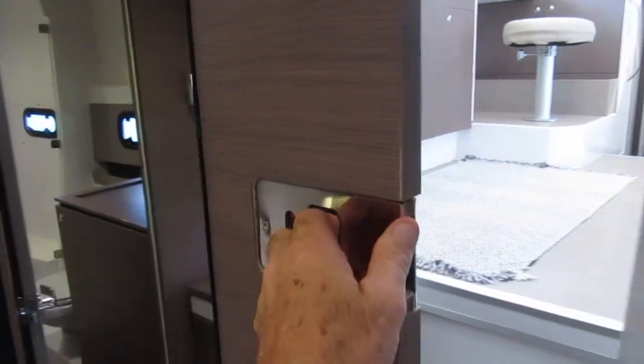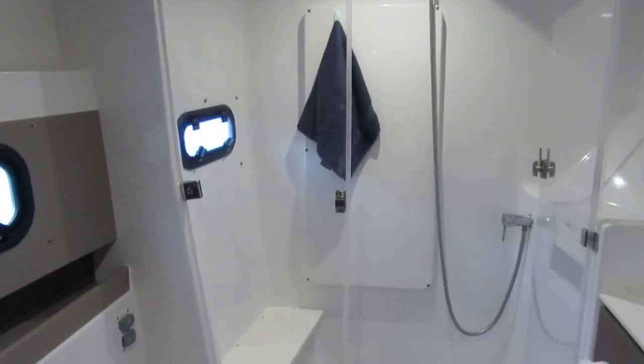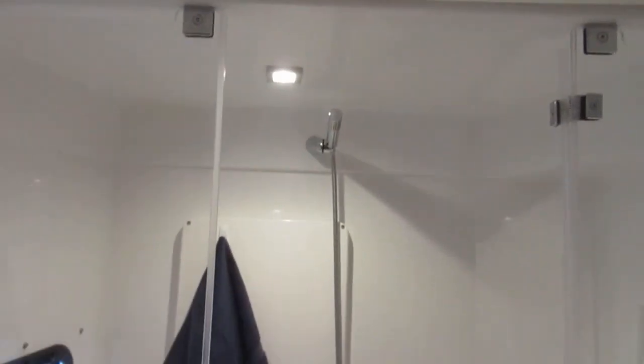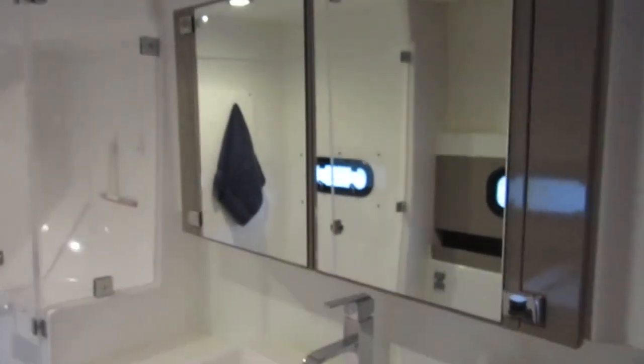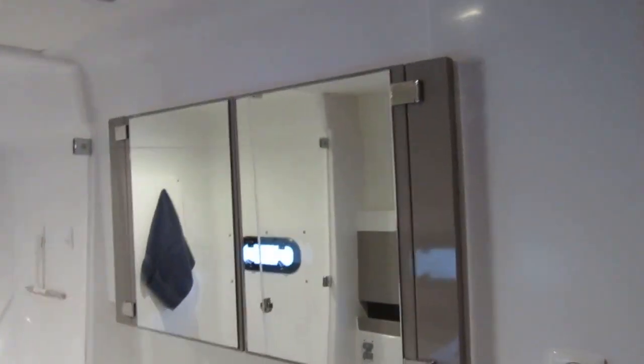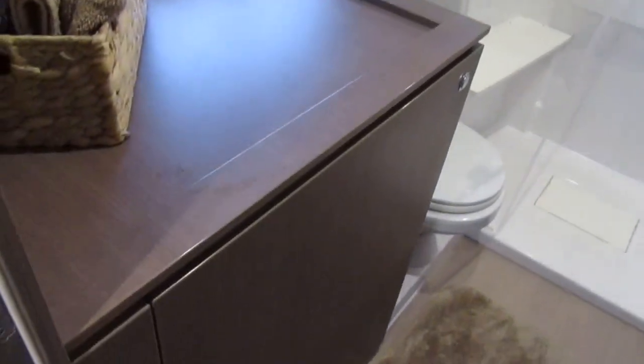The bathroom is forward. Just wanted to show you this privacy door here that closes off the owner's suite. And the bathroom forward with a separate shower stall, little bench here, 2 portholes, nice finishes, clean and modern. There's a big storage area there.